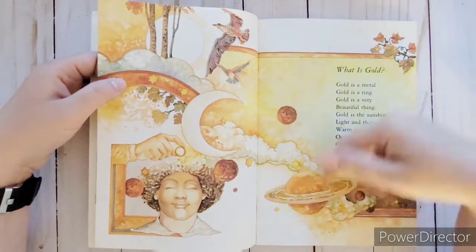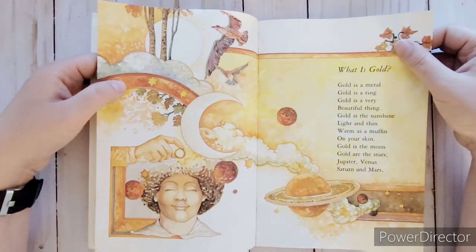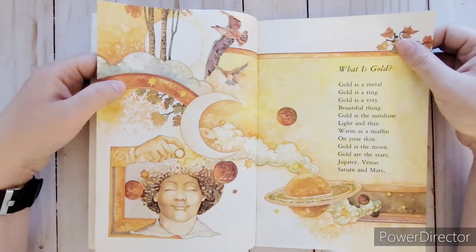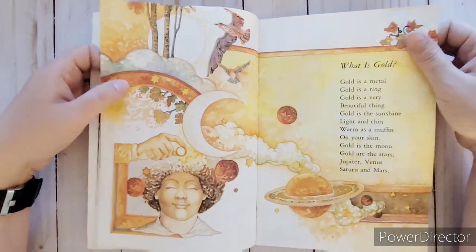And there's like Saturn there. What is gold? Gold is metal. Gold is a ring. Gold is a very beautiful thing. Gold is the sunshine, light and thin, warm as a muffin on your skin. Gold is the moon. Gold are the stars. Jupiter, Venus, Saturn, and Mars.